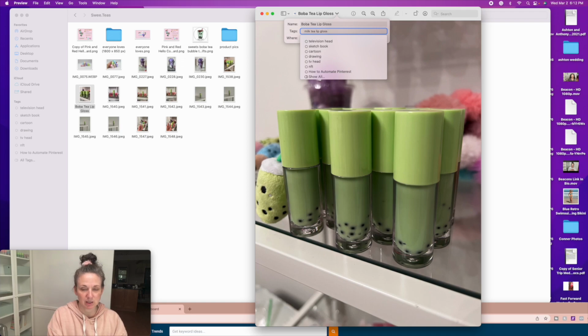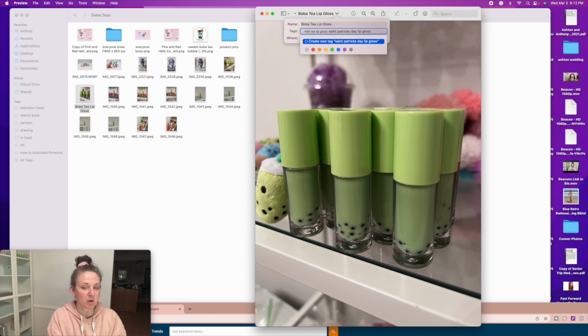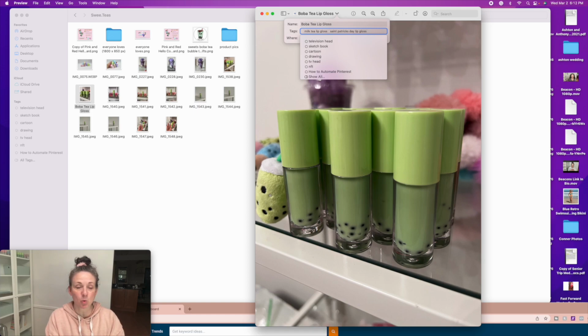What other things? I can put St. Patrick's Day lip gloss, because even though it's not St. Patrick's Day lip gloss, it is green and people might be looking for something to have for St. Patty's Day. Enter. So you're going to add all of your tags that describe your business or that are going to help you to be found on Google in the tags of this image.